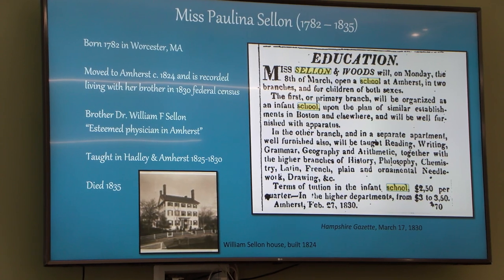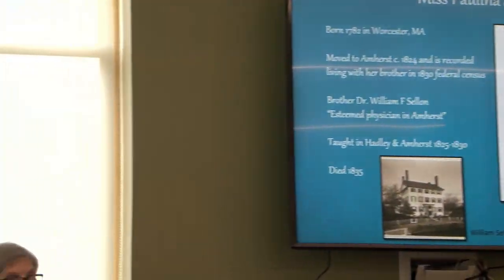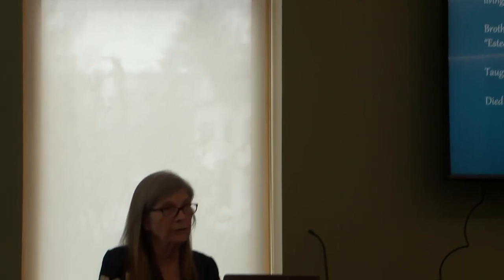Her brother was Dr. William F. Sellen. He's apparently a very well-known physician of the time. He's called the esteemed physician in Amherst. He ran a water cure facility out of his house, or in a building near his house, and supposedly there was a tunnel underneath between the house and the cure facility.